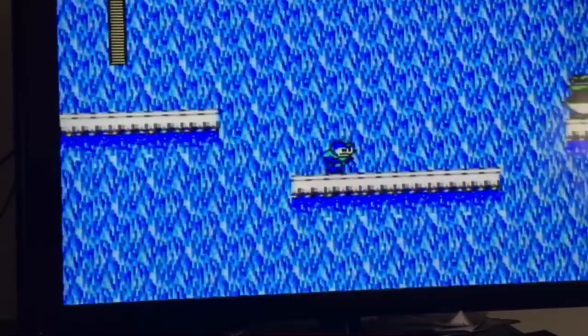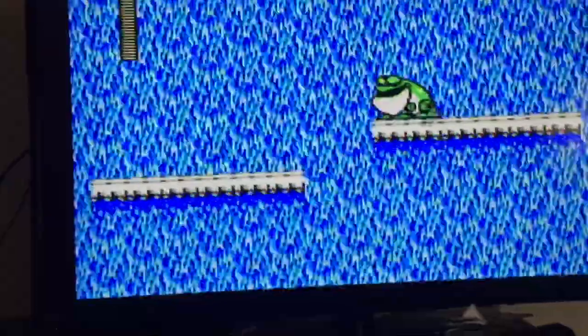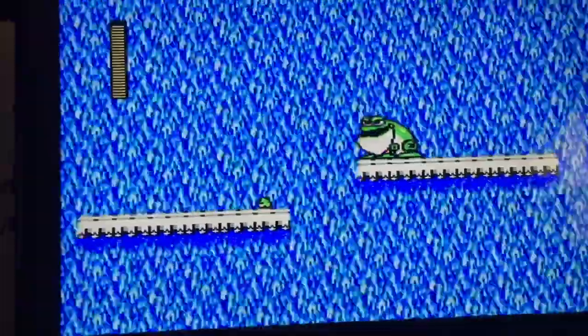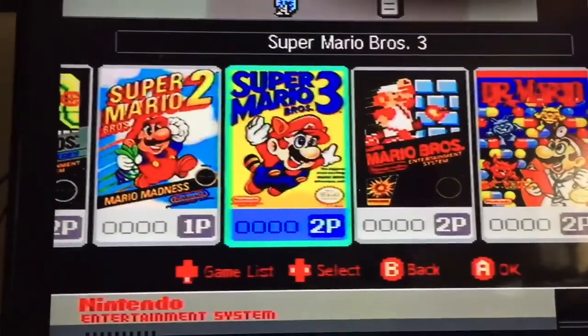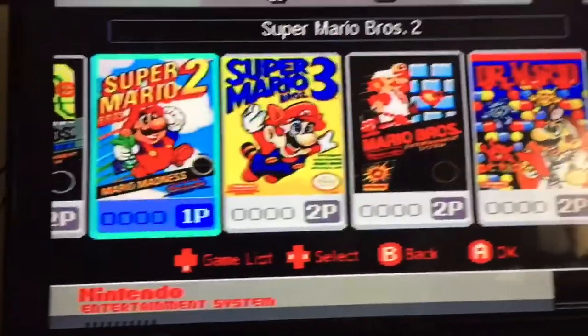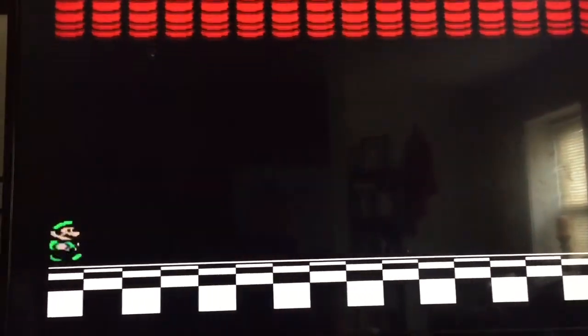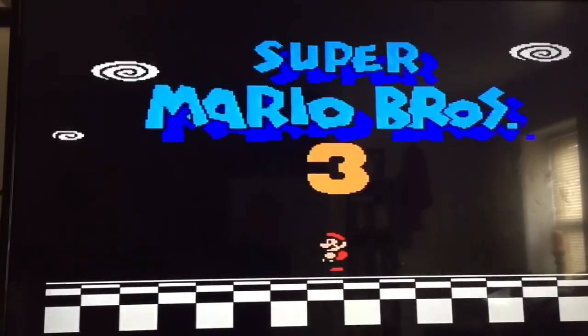Well, I'm playing one hand right now. Oh, I can't play with one hand, because I can't hold the camera, right? Yeah. So it starts right back up at the menu again. You get to pick your games. Just pick Mario, because everyone knows Mario 3. Hey! You're supposed to get a song here. I don't know why I don't get the song.